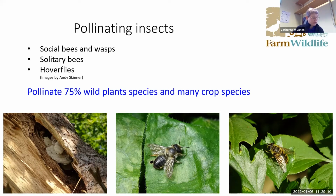Solitary bees, such as the leafcutter bee in the center, not only use the trees for their nests, they also use the leaves to line their nest cells. And hoverflies, this is a Batman hoverfly on the right. Some hoverfly larvae develop in small pools of water, hoverfly hollows, in dead and decaying wood or tree cavities.